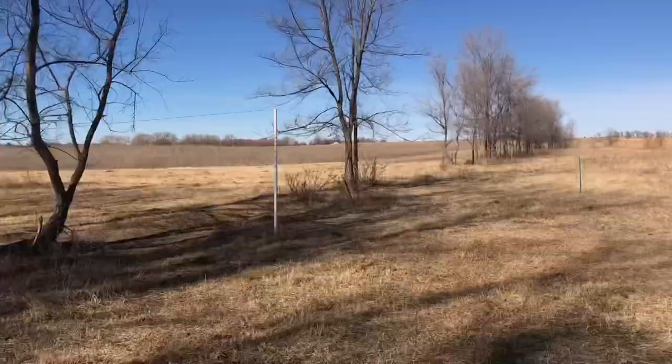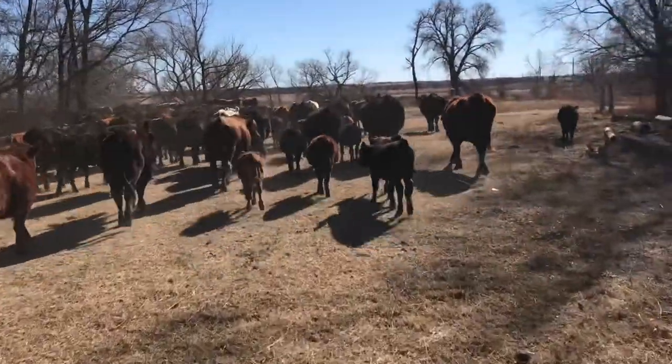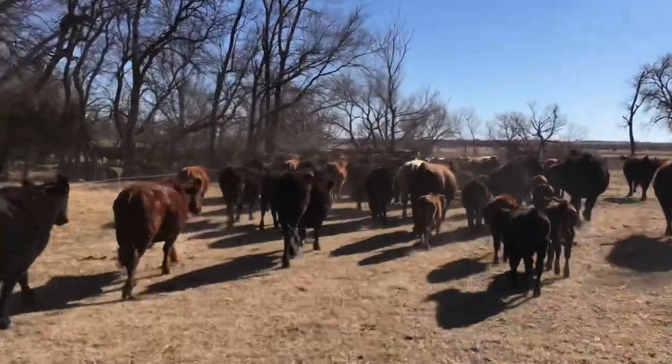We have everybody go underneath that fence, and like I said, it's a straight shot, and they all know this, where we're going.